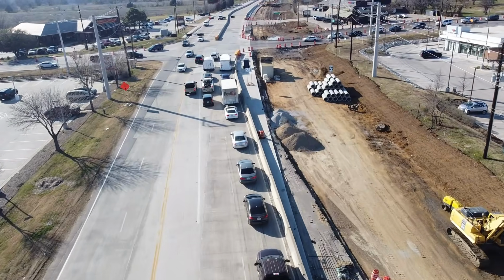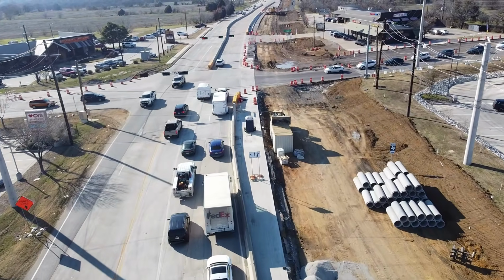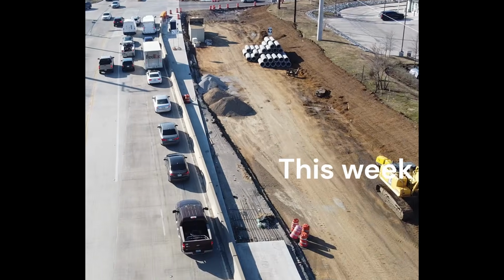Those of you through Naylor or 424 often, you won't appreciate this, but here's the update. Some of the road base and grading materials were moved and added. So again, last week, and this week.